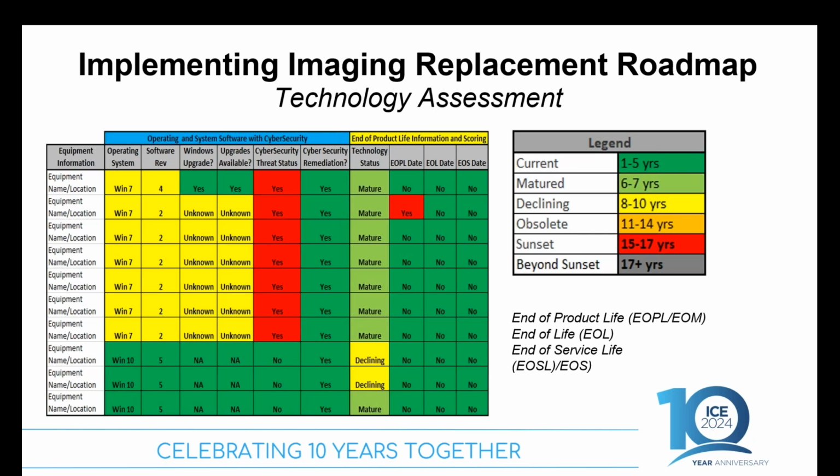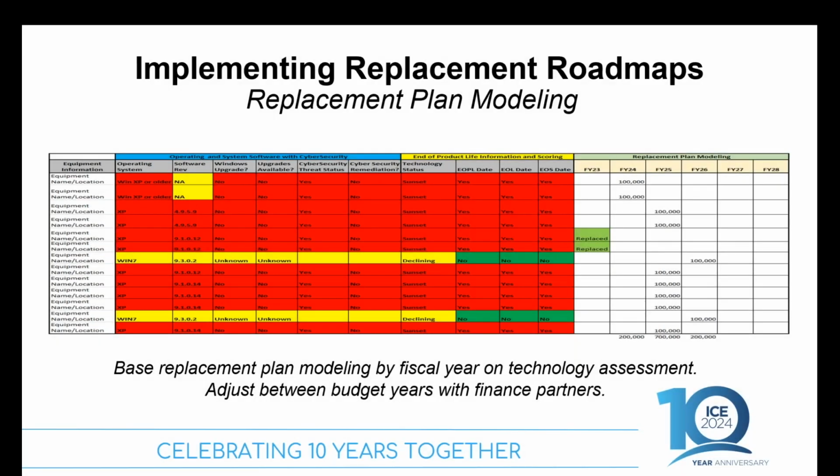It just really was a tool that enabled us to take a look at these and try and move these pieces of equipment into position for grading for replacement. The second part of this was talking about the operating system, whether it's Windows based, the software rev. Are there any upgrades available for this particular piece of equipment? That's key. That's part of obsolescence management with the vendor, because if you miss one upgrade cycle, your product's going to be short-lived.